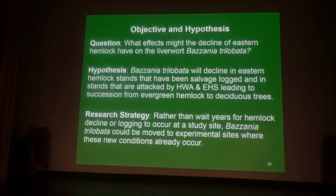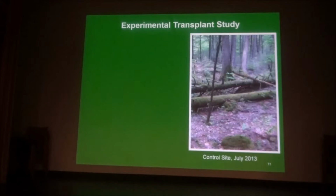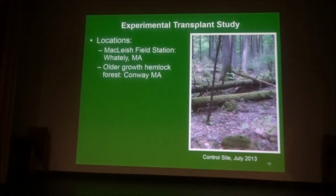as black birch. What's interesting about the approach that we took to this project is that rather than waiting for years for hemlock decline to happen and logging to happen at these sites, we moved samples of Bazzania trilobata into areas where these conditions pre-existed. So basically the methodology behind this study is an experimental transplant that took place, as I said, in part at McLeish Field Station in Whately and an older growth forest in Conway, which was actually the source site for the Bazzania trilobata as well as acting as the control.